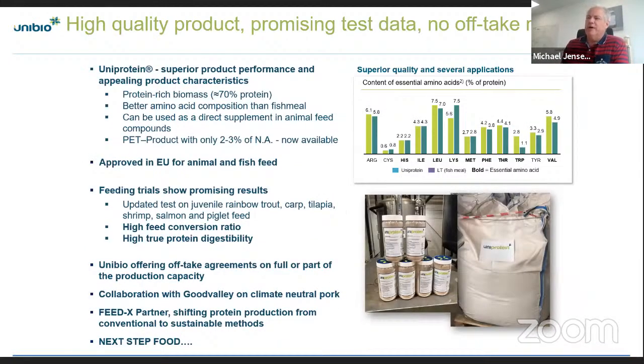Just to make it clear, the biomass we are producing, where we apply the biogas from the food waste and waste from restaurants, etc., has an amino acid composition that is very, very similar to what you find, for instance, in fish meal. And I think the important thing is that the presence of the 8 essential amino acids is as it should be, and we have more or less the same distribution of these amino acids as what you find in fish meal and what you find, for instance, in soy protein concentrate as well.